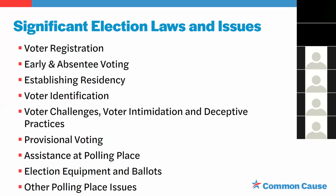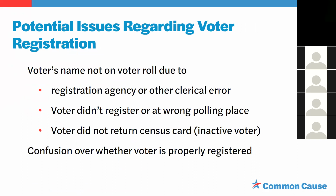The kinds of things we run into are issues with voter registration, not on election day so much about early and absentee voting, but sometimes. Voter identification, there's a few issues around that here in Massachusetts, although we're in a much better spot than a lot of places. Voter challenges, provisional voting, assistance at the polling place, equipment, and other polling place issues.